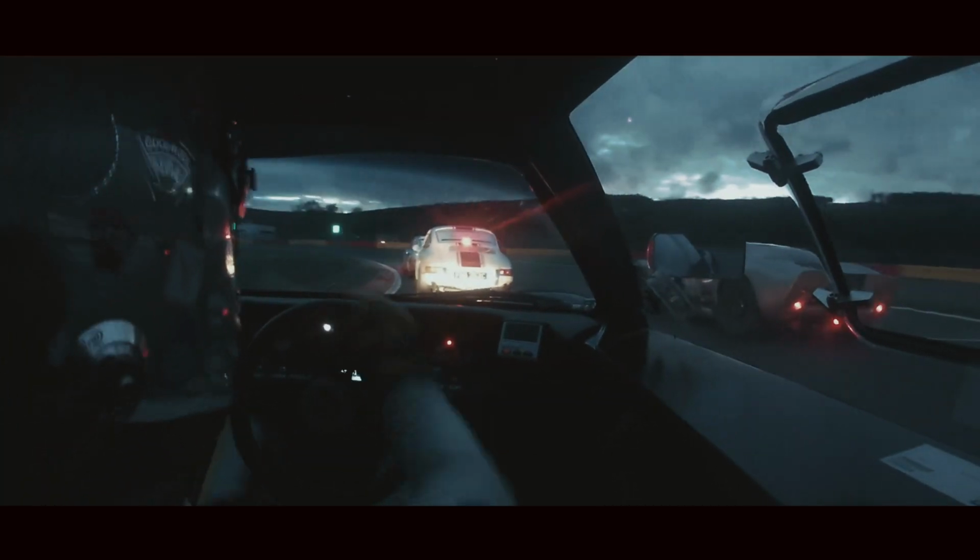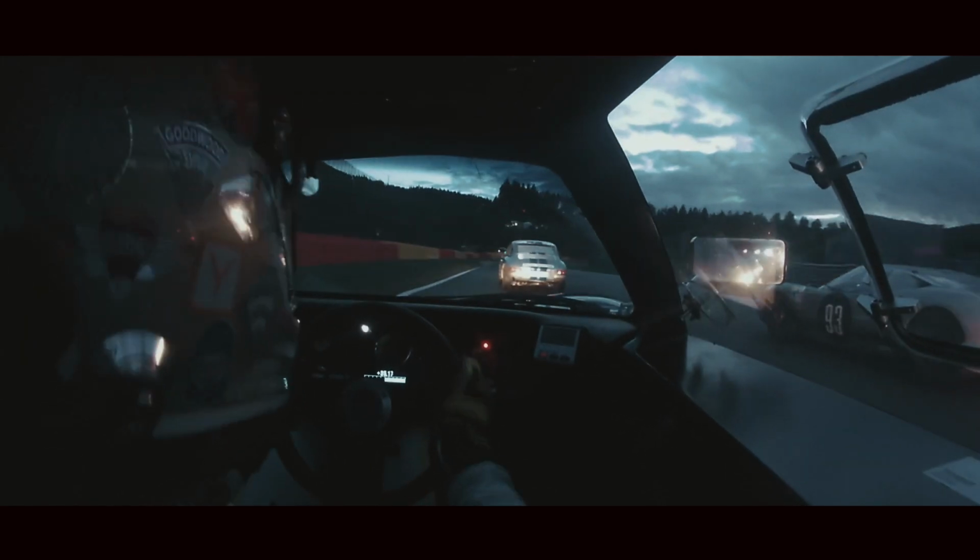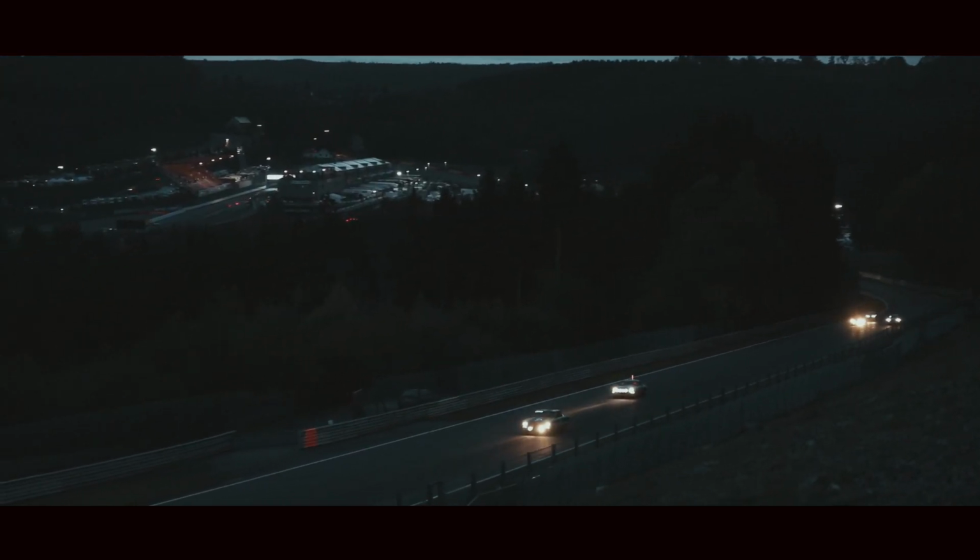For a long middle sector of the race, I jump into the car, having taken over from Olly. We refuel and we rejoin, and we put in some good consistent laps, and we gradually make our way up to second place overall.